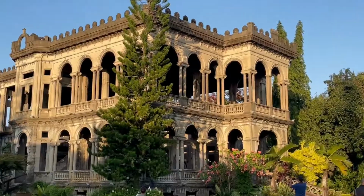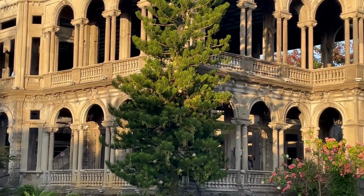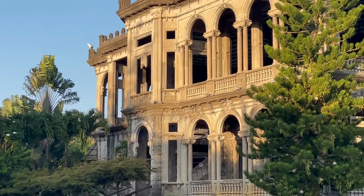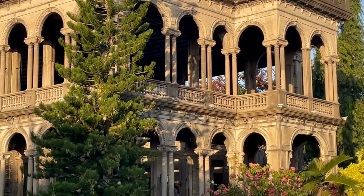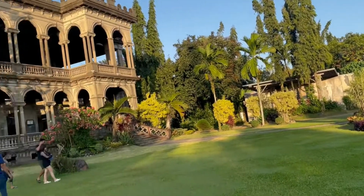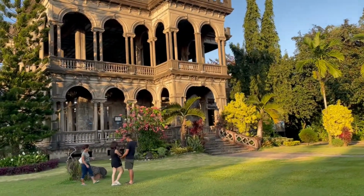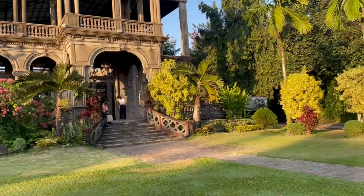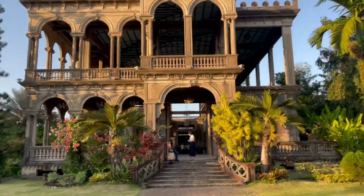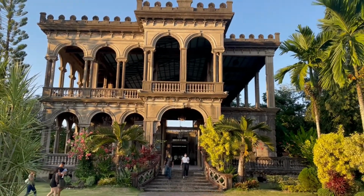We won't get too close to the people. You can zoom in just to appreciate the beauty of the ruins. So there you go guys. This is the facade, or front view, of the supposed mansion of The Ruins.